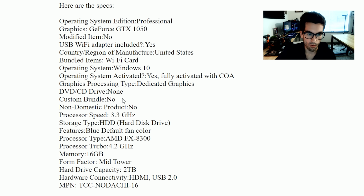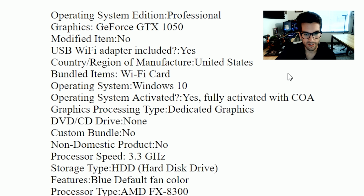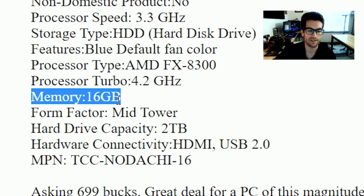Custom bundle, no. DVD CD drive, no. Graphics processing type, dedicated graphics. Obviously, you got a GTX 1050 listed on the second line. Something that is worth listing is the operating system. You have Windows 10 installed and it's fully activated with the certificate of authenticity. That's good. Memory, 16 gigs. There's literally no indication here of what kind of RAM it is. Obviously, it's DDR3, but what kind of DDR3, what speed, and what configuration, I have no idea.